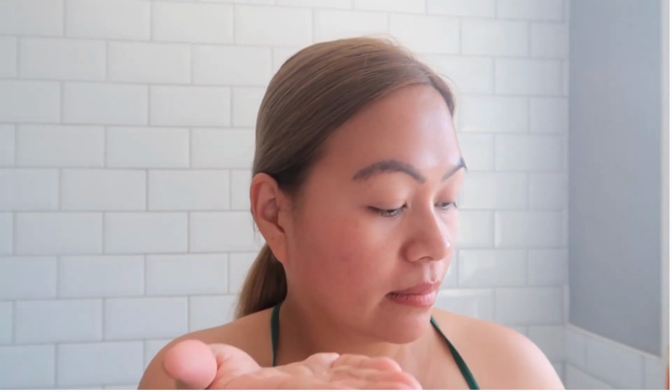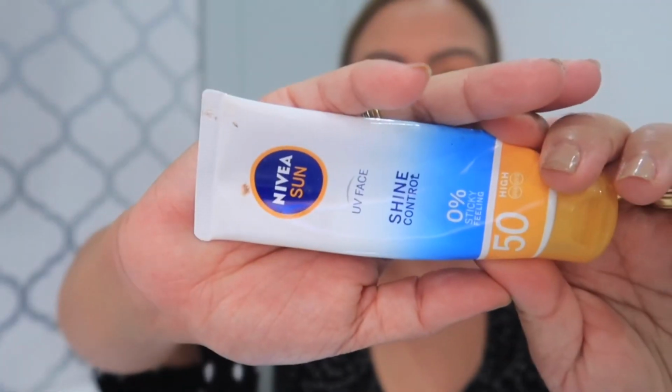You've seen this many times in my vlog. So guys, alpha arbutin is a skin brightener, and it reduces melanin formation, improving the appearance of age spots, freckles, melasma, and post-inflammatory pigmentation. So I use this morning and nighttime. In the morning only this, followed by 50 SPF sun protection.